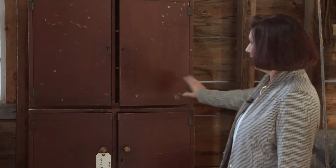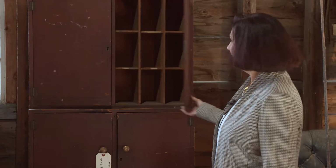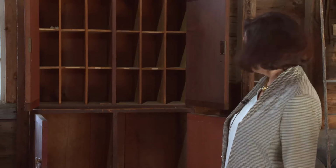This right here, sort of these nondescript boxes, sat in our storage shed for years unnoticed. And when we were reconfiguring the museum and sort of cleaning things out, somebody took a look into it and did a little research and discovered that this was actually a mail sorting station that dates back to 1820. It stayed in the same family, the Oliver Green family, for generations because his son then became a postmaster.